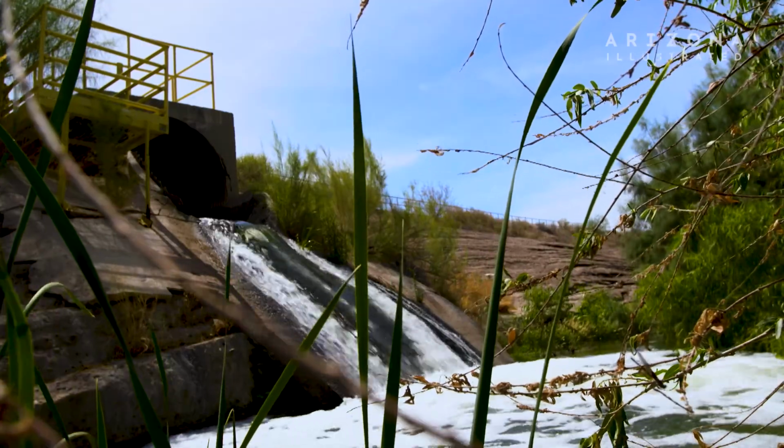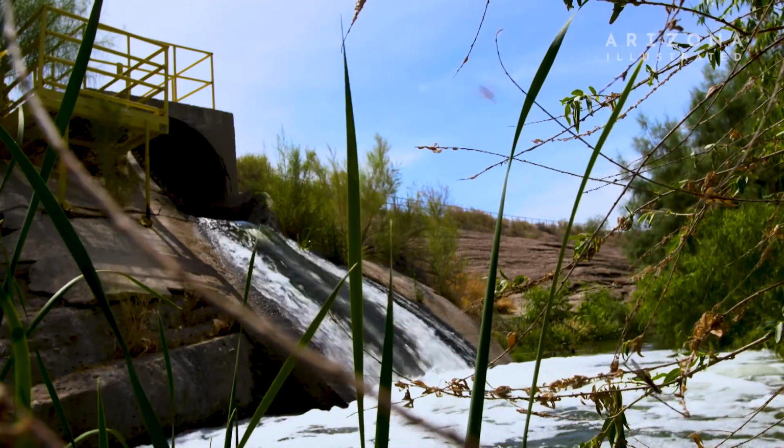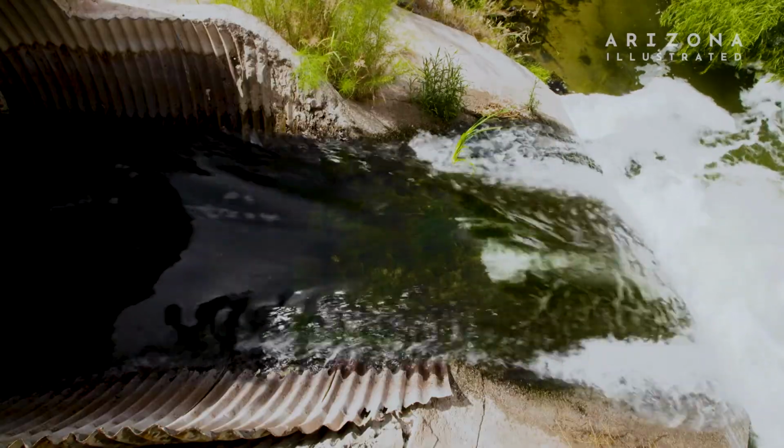Here in the city of Tucson, there are two water reclamation facilities. They treat all of our sewage, and then the majority of that water, that treated effluent as it's known, is discharged directly into the Santa Cruz River.